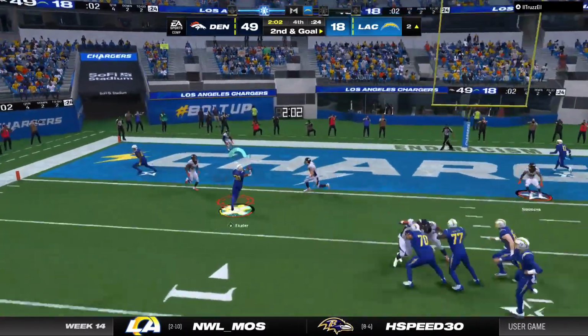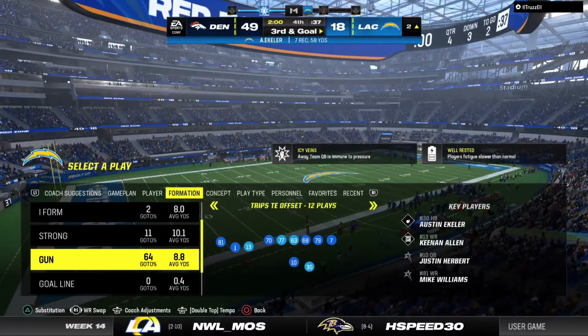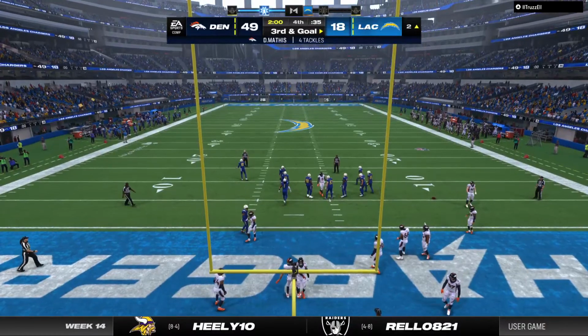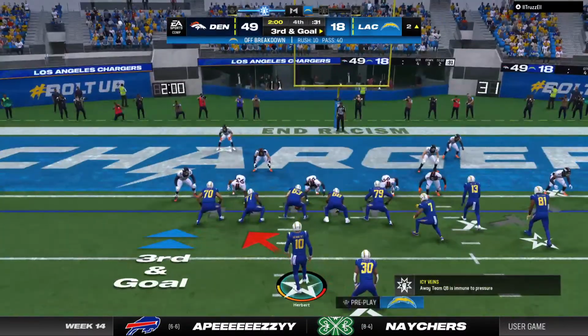Now it's Herbert. And it's caught. And he's able to get it down to the 2-yard line. A minimal gain there on the 8th play of the drive. 3rd and goal, trying to make that scoreboard at least a little more respectable.